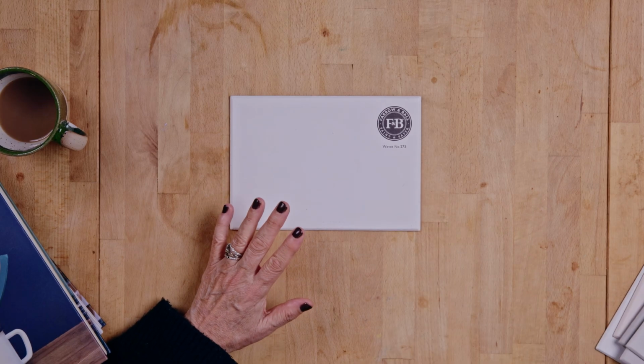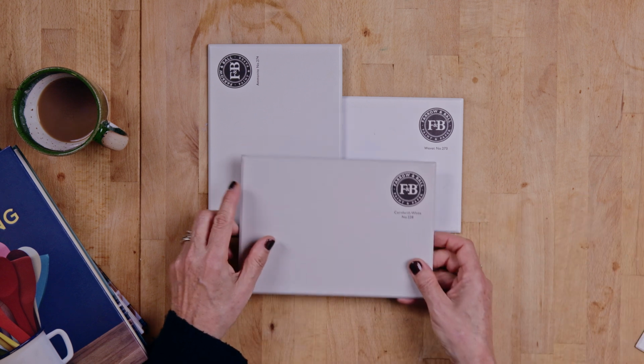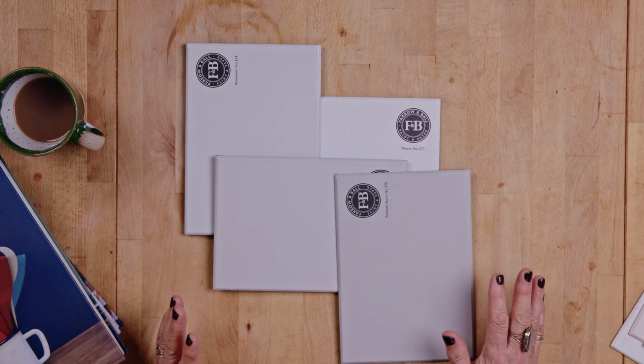Wevet is part of our Easy Neutrals group, and the neutral groups are absolutely key in the Farrow & Ball palette. We've created them to make it easy for people to choose 4 colours or tones which will work together in any combination. One on ceiling, one on walls, one on trim. It doesn't matter, they are absolutely guaranteed to work together. So here you have Wevet, the lightest of the Easy group, then Ammonite, then Cornforth White, a little stronger, and the strongest of all here is Purbeck Stone. 4 colours, I promise you they'll work in any combination.